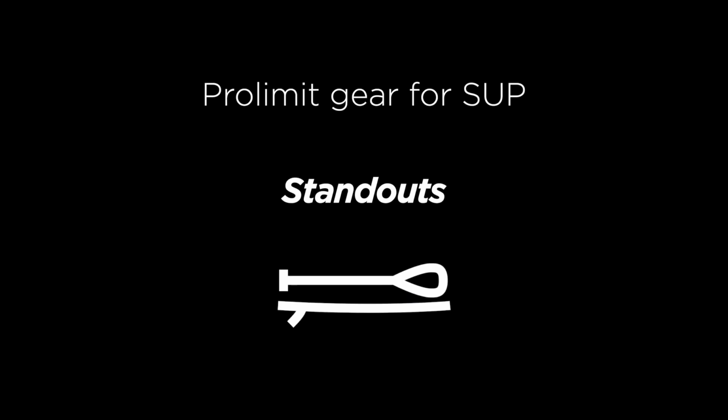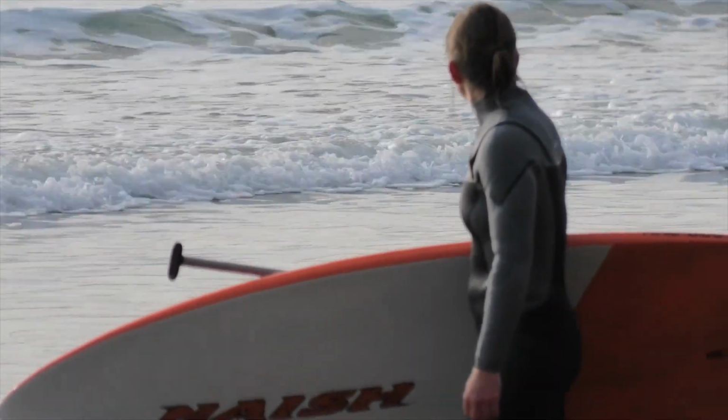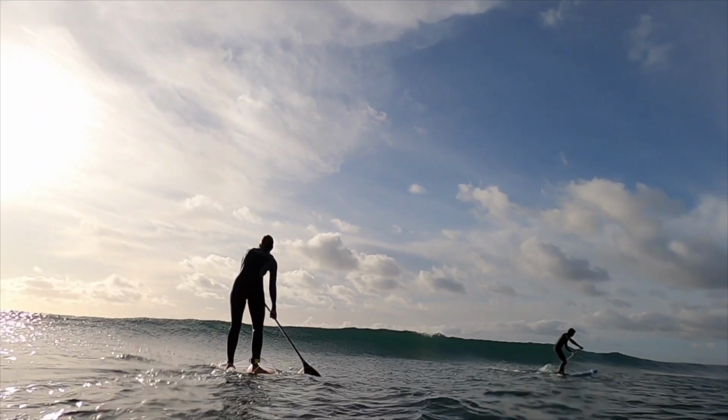So to give you a summary of the standout things from Prolimit, for us, number one, the wetsuits are very well made, good quality, and they do not lose their shape. Lucy is very, very happy with her super thick 6.4mm wetsuit because it's so flexible. It doesn't feel like she's wearing a really thick suit, which is a really big thing to say.